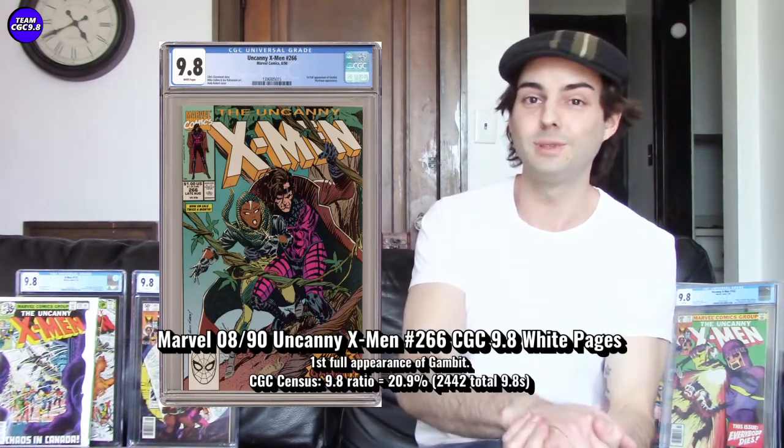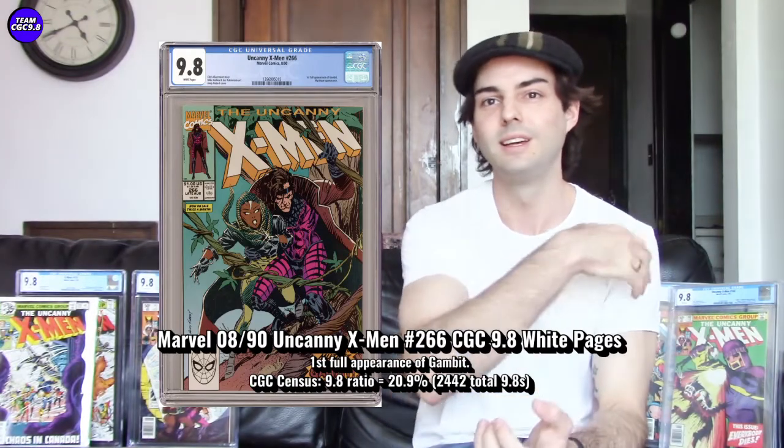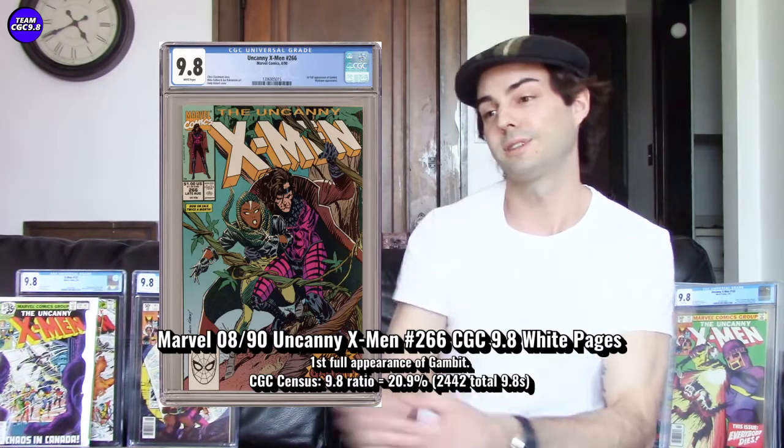Uncanny X-Men 266, first Gambit, is similar to Jubilee, where if you really grew up on the X-Men animated series in the 90s, you pretty much thought Gambit was an X-Men forever. Even in Days of Future Past, they have him as a main character in the cartoon, which clearly he's not in the books. It's years and years before his first appearance. But Gambit is a very iconic, modern X-Men hero.